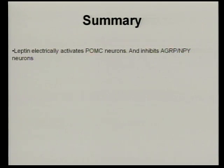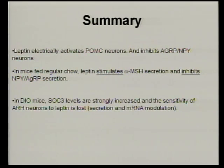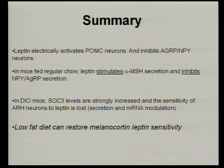So in summary, leptin electrically activates POMC neurons and inhibits NPY neurons, and that leads to increases in MSH secretion and decreases in AGRP and NPY secretion, setting up the brain for a negative feedback relay loop where high fat levels cause a suppression of food intake, causing weight loss. But in obesity, that's lost because of increases in this molecule called SOCS3. And so the brains no longer detect how obese the animal is.